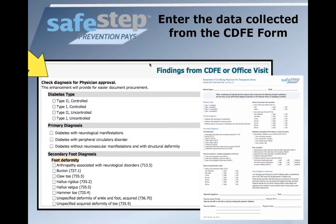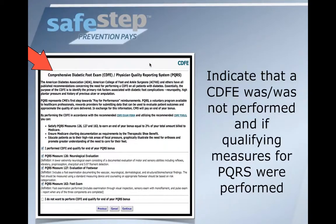There is then also the opportunity to indicate the diagnoses as you have determined from your CDFE. Enter all this information. Again, it only takes two to three minutes to enter the information that you collected from the CDFE onto the SafeStep website. We asked you, did you perform a CDFE?